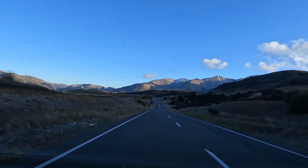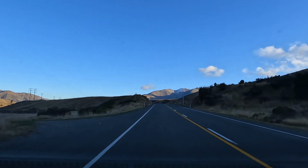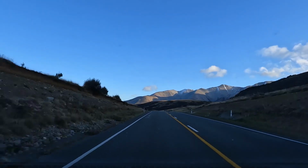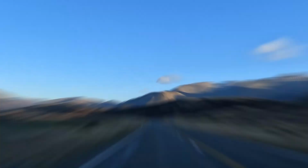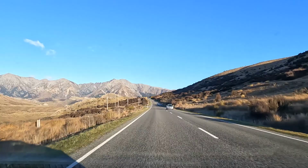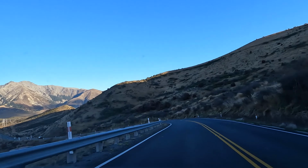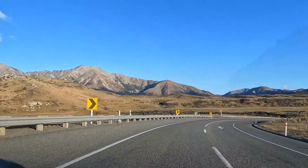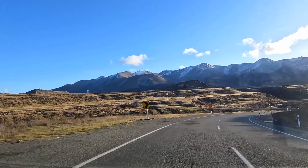Here we come up to the turn off to the Broken River ski field, guys. 6 kilometres up that track. I don't know if you're anything like me, I couldn't ski to save my life. I once went on a school trip and broke my leg, so that's how clever I am. Still a little bit of traffic on the road, guys. See how high we still are, guys. Definitely getting a bit lower, guys.